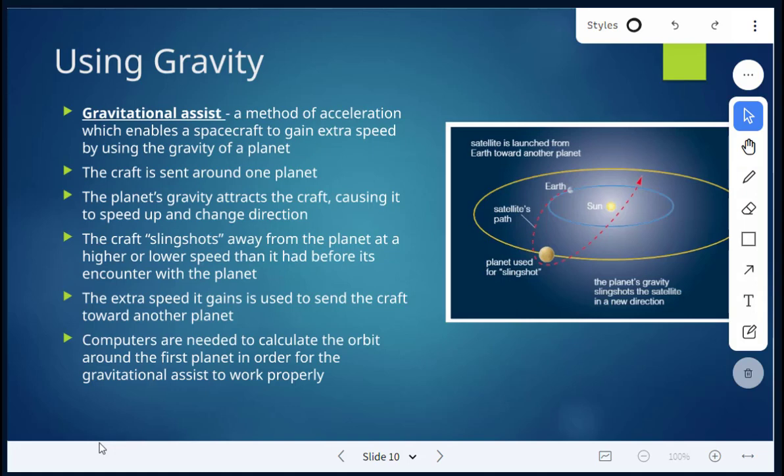Next, we're going to talk about using gravity. It's something called gravitational assist. This is a method of acceleration. It enables a spacecraft to gain extra speed by using the gravity of a planet. So what happens is the craft gets sent around one planet, so for example here, and that planet's gravity attracts the craft, causing it to speed up and then change direction.